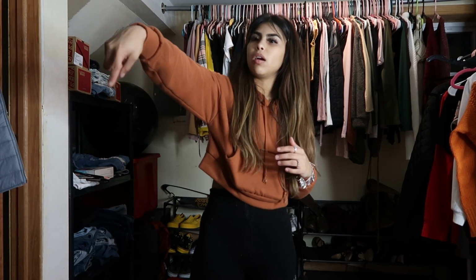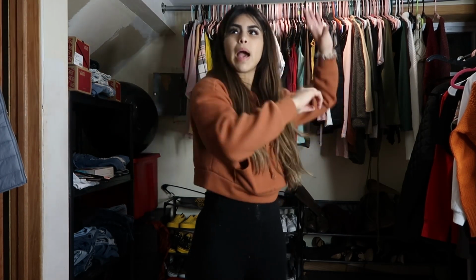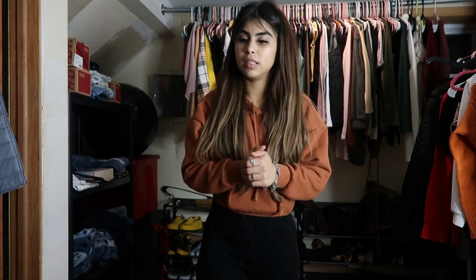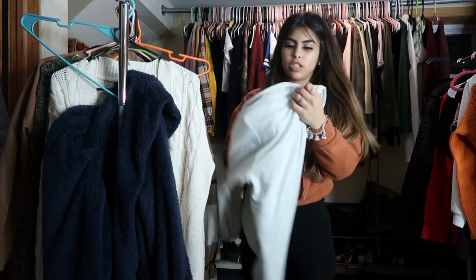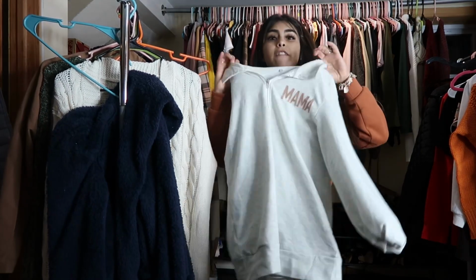I'm trying to hang all my coats and jackets back up here because again, it is still winter and I don't really know what I'm gonna wear. I'm gonna try to put away some of my cardigans, and let's just see where that goes, because your girl is a hoarder. Oh, this is my favorite. This is my favorite.